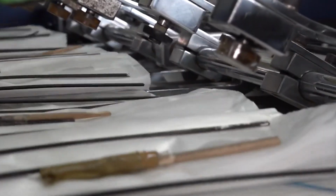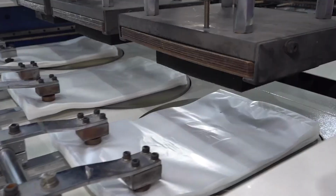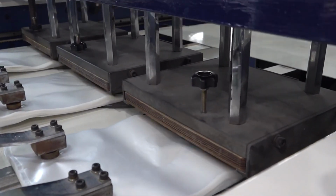These sheets then head off to the printing machine for some fancy designs. Finally, 2 printed sheets are pressed together to form the sides of the bag.